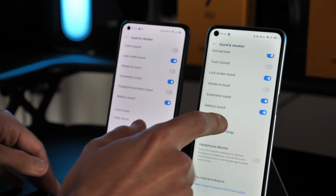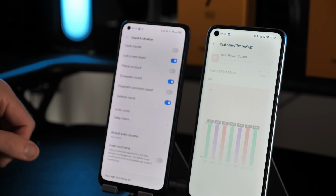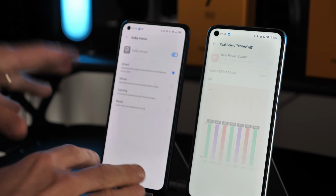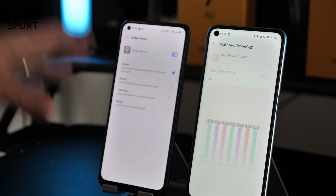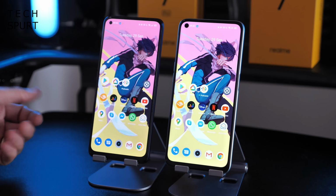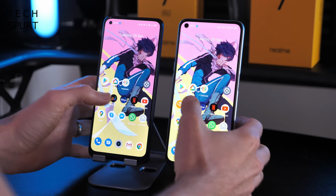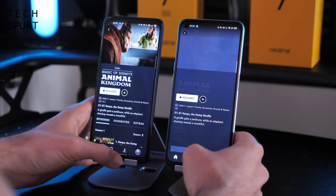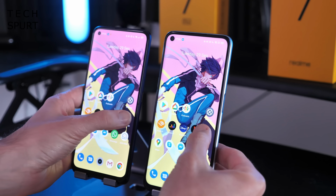Now if you've got headphones connected, you've got the Real Sound technology feature here on the standard Realme 7, basically gives you an equalizer and stuff to play around with, whereas you get full on Dolby Atmos support here on the Realme 7 Pro. Now, these two are also different when it comes to the performance as well. You get a different chipset packed into both, but the good news is that either will do the job quite nicely for your everyday shenanigans. They just pop up apps instantly, as you can see there.